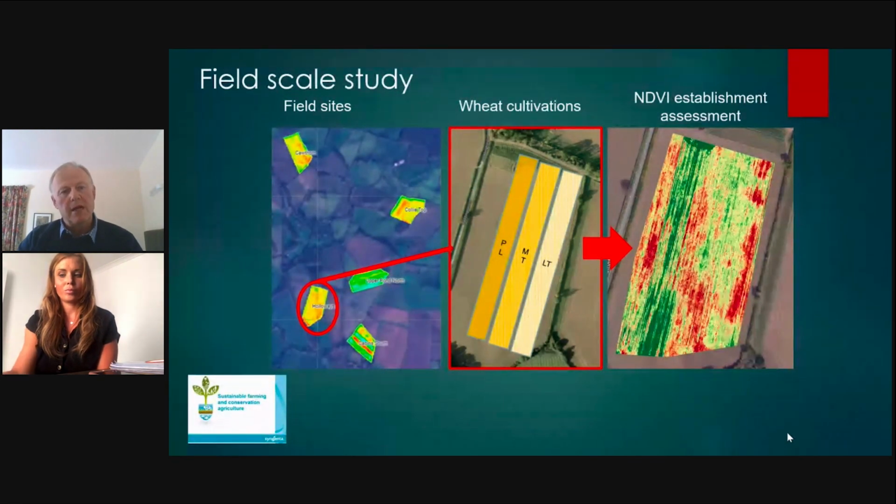And then we've looked at what that means for our soil and how we measure it. So the project looks a little bit like this. There are five fields here that you can see. This is a different field, one of the five, and you can see the plough plot, min till and light till. And you can see the normalized difference vegetation index, NDVI, and that just reflects what's growing. The green shows you which bit is growing the most crop, and that's one way that we're monitoring plant growth.